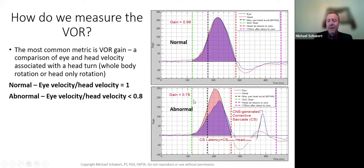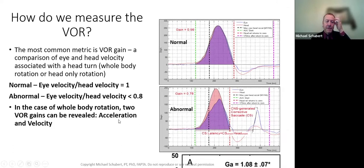It's 0.78 here. It's a little hard to see. But if you look at the raw plot, you can see that the purple area underneath the eye velocity curve does not match, does not fill in the red head velocity area under the curve. And then there's the saccade, there's the sharp peak, after the head velocity that's generated to try to get the eyes where they should be. So these corrective saccades are a strategy. They're a recruitment strategy by the brain to keep the eyes where they should be. And we believe that they are useful and probably have a rehab purpose.